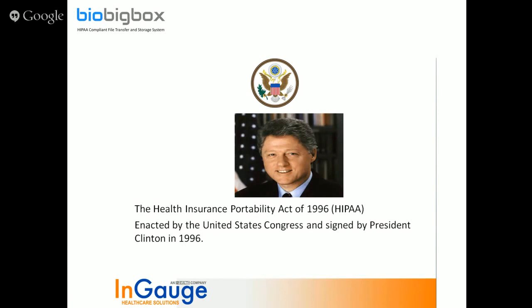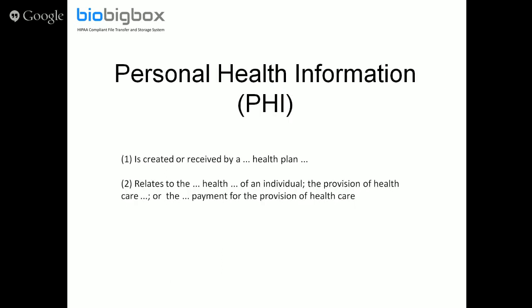Back in 1996, the Health Insurance Portability Act was created by President Bill Clinton and Congress, and established the need, for any situation where there's personal health information involved, that measures be taken to ensure it is kept confidential as much as possible.